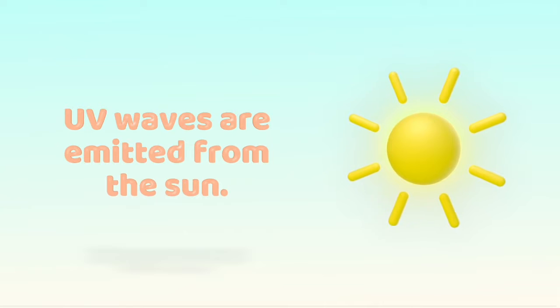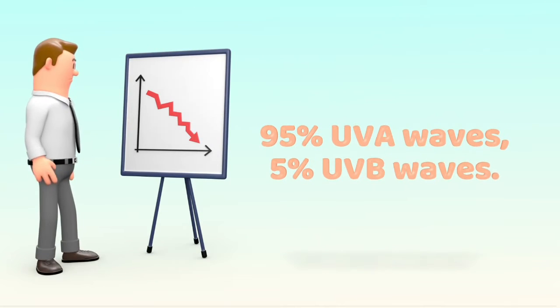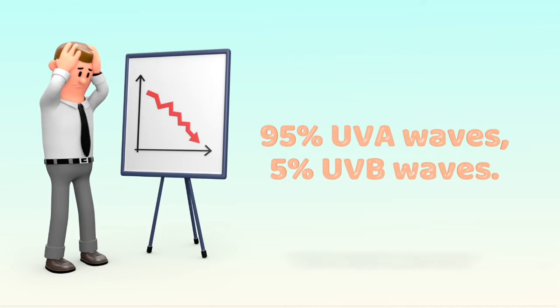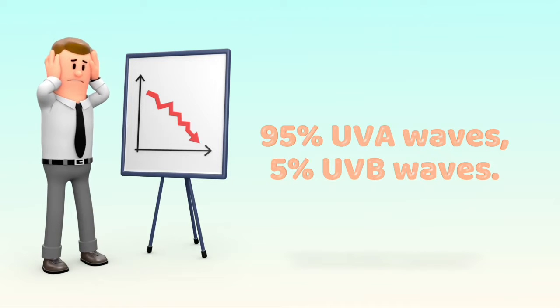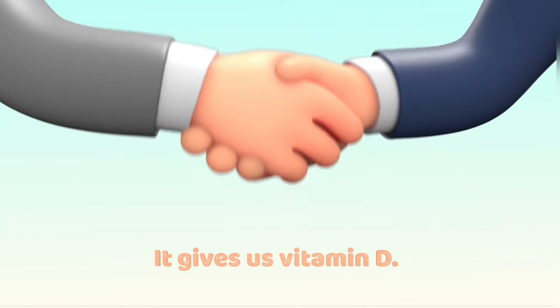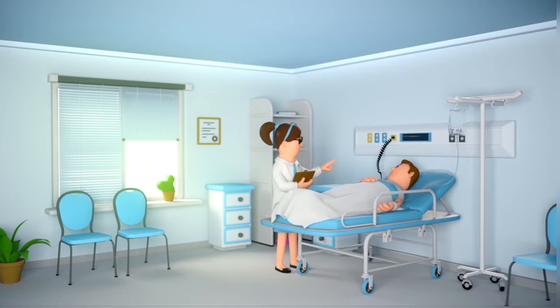Ultraviolet waves are emitted by the sun, which is its main and primary source. However, it is only a small portion of the sun's rays. About 95% of the UV rays from the sun that reach the ground are UVA rays, with the remaining 5% being UVB rays. It has its benefits because it creates vitamin D, which is essential for human beings. But it can cause health risks like cancer and eye diseases.